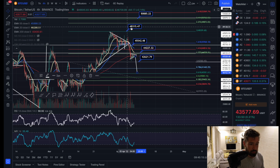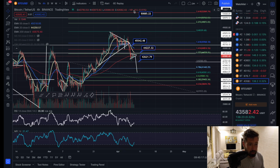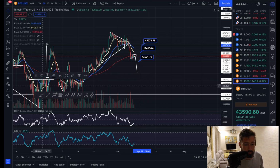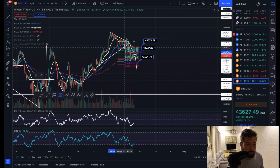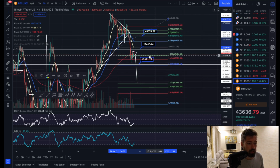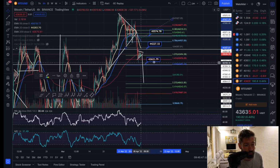What I'm going to do is take out some of these price targets just because we've sold off, and we're going to have an inverted fib. So we can keep this one here. We can take our Fibonacci from the previous swing low up to your swing high. You can see right now we're just sitting above the 1.272. So we lost this previous swing low. Higher likelihood you will come down to the 1.618 at about 42.6K. So that may be where Bitcoin is looking to come down to before bouncing.